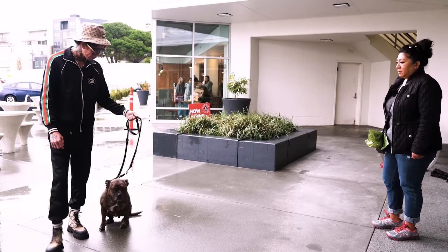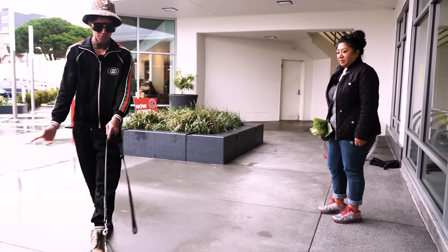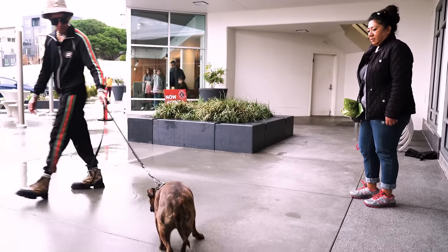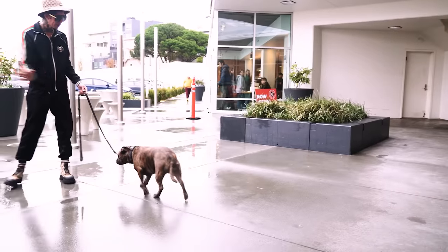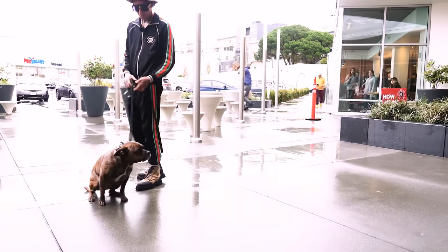So let's say I go to walk this way and he pulls towards you or he goes too fast, then there's pressure because I want him to come this way. Come. Pressure, pressure. And then he gives in, I release that pressure. Right. Good. Sit. Yes. Good.